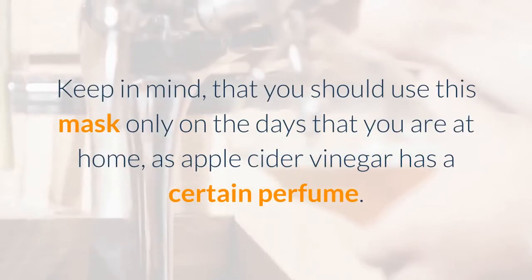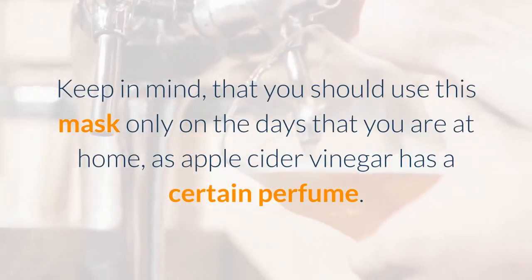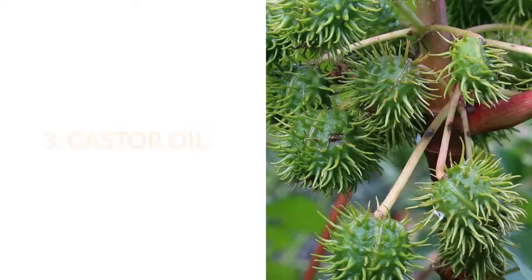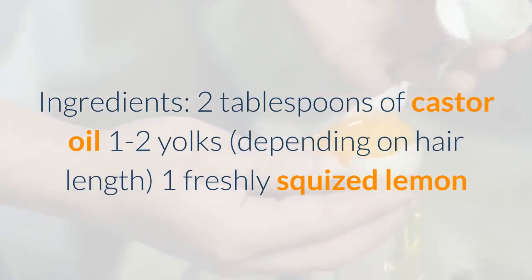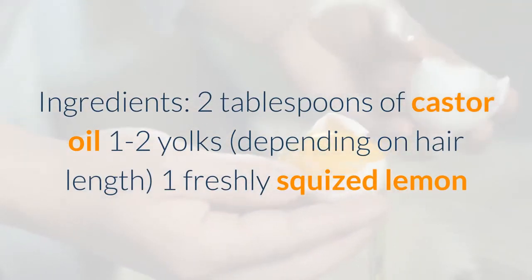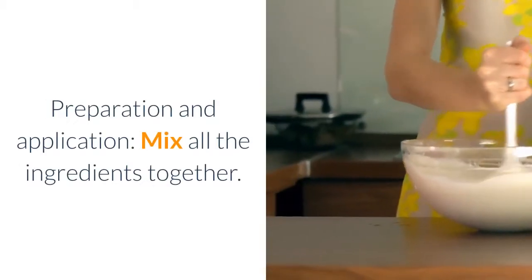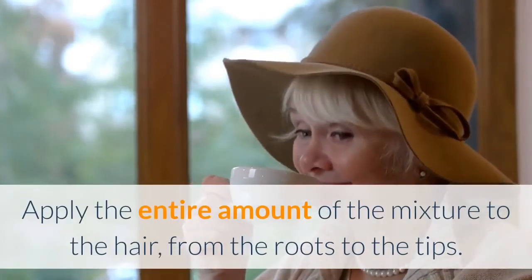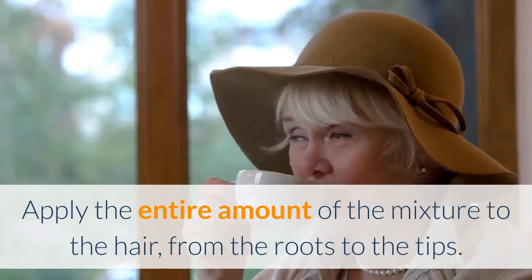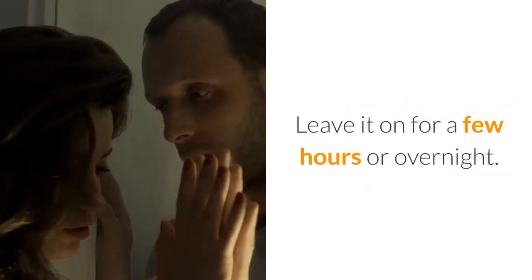Keep in mind that you should use this mask only on the days that you are at home, as apple cider vinegar has a certain perfume. 3. Castor oil. Ingredients: 2 tablespoons of castor oil, 1 to 2 yolks depending on hair length, 1 freshly squeezed lemon. Preparation and application: mix all the ingredients together. Apply the entire amount of the mixture to the hair, from the roots to the tips. Massage into the scalp with gentle circular motions. Leave it on for a few hours or overnight.